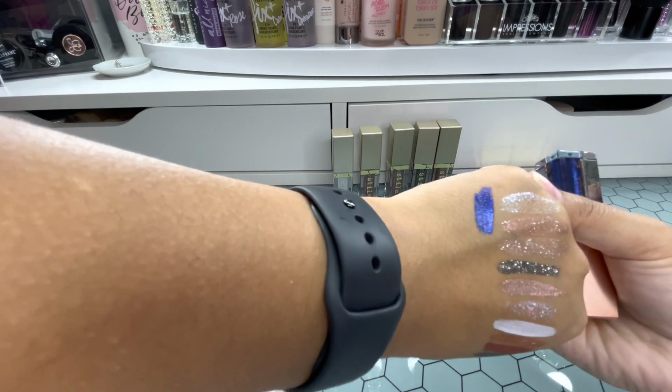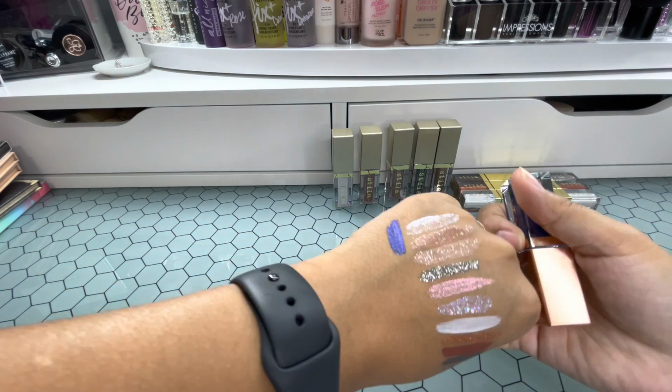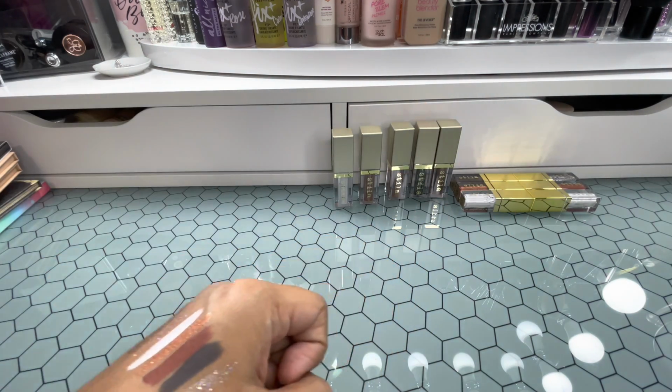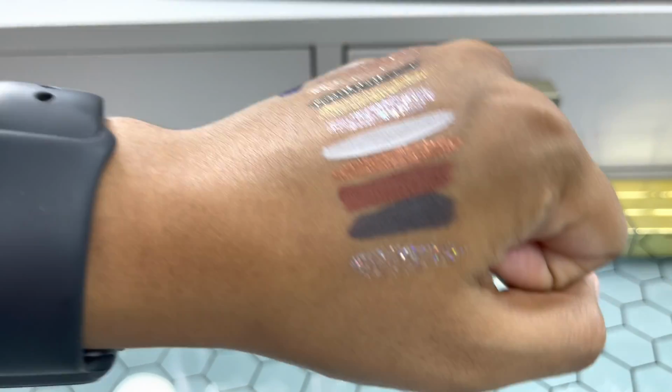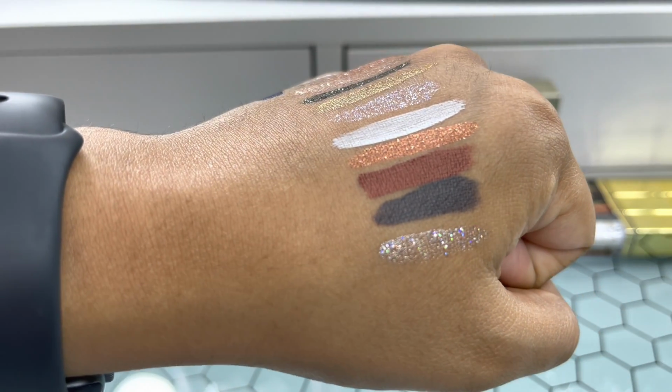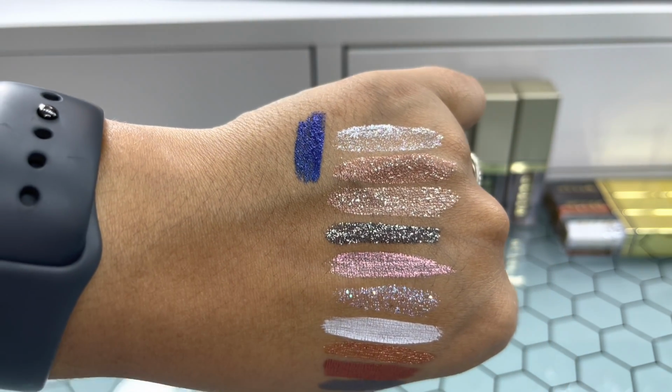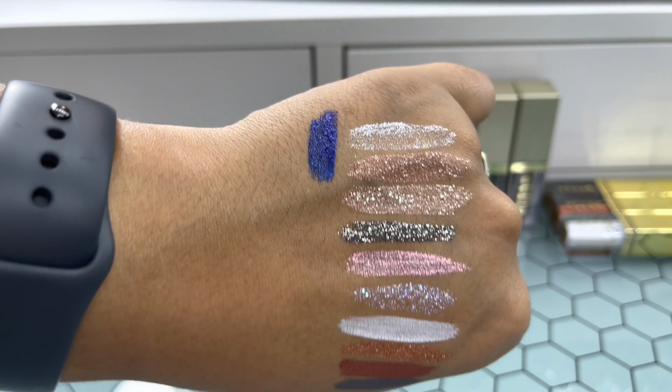But look at that blue, like, holy cow. I'm gonna zoom in just so you guys can see up close how friggin' pretty are these.